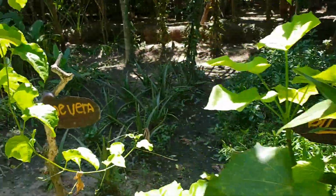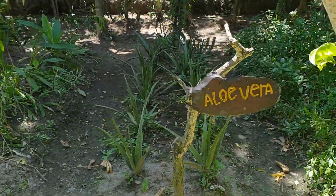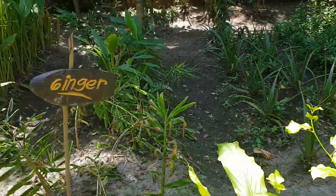Yes. Really, really good. Ah, aloe vera. See? We were talking about it. And also we grow cinnamon tree, ginger, turmeric, ginger.